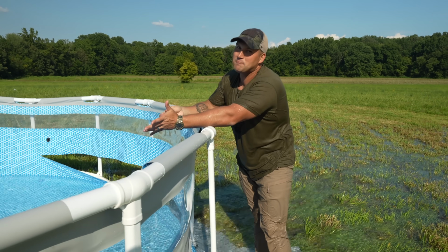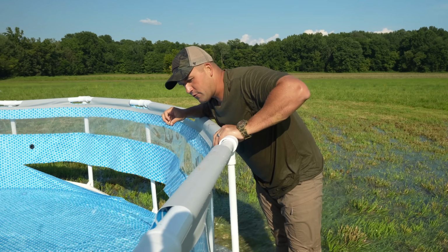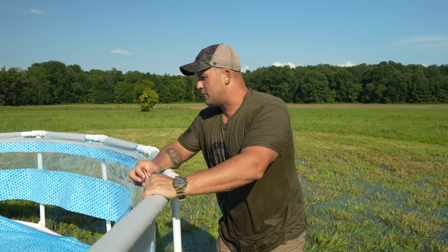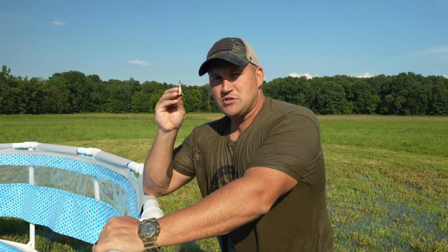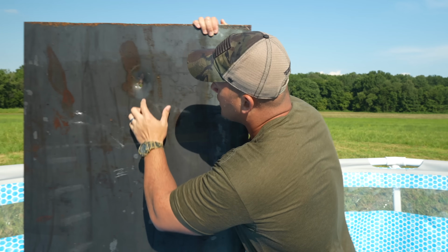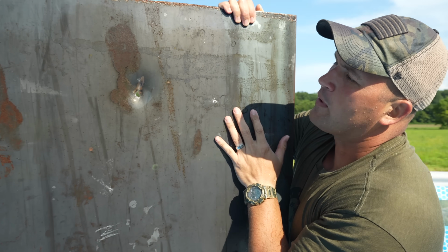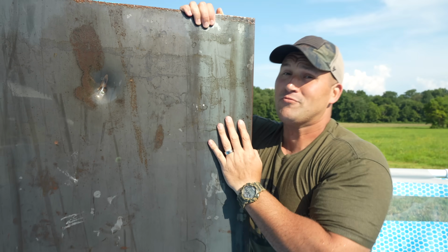I'm kind of surprised it went through the steel, honestly. We had seen all these other rounds slow down so much and just bounce off of that steel. But the 50 BMG still packing a punch underwater. We made it through this steel, which is about 1/8 of an inch thick, but it still managed to punch through that at kind of a weird angle, but it made it through.